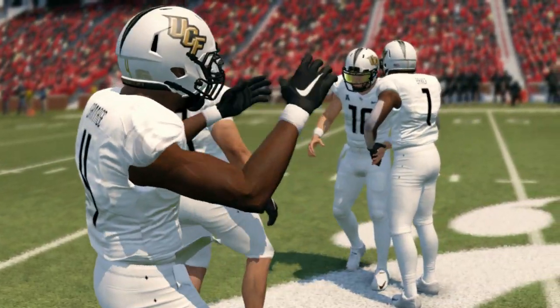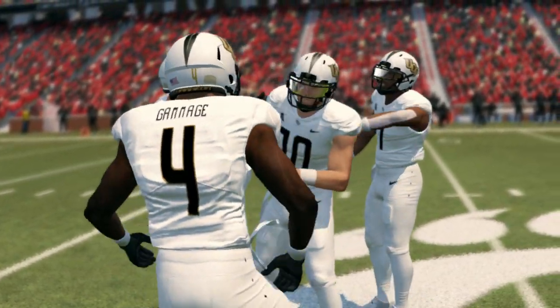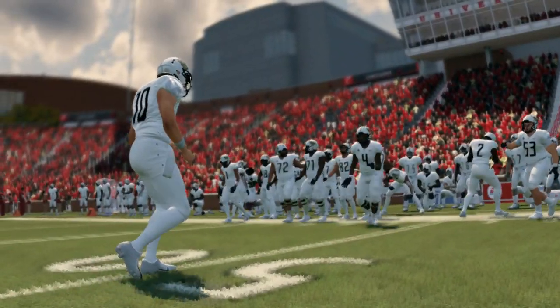And this one's all but wrapped up with the final score, Central Florida 30, Cincinnati 18.